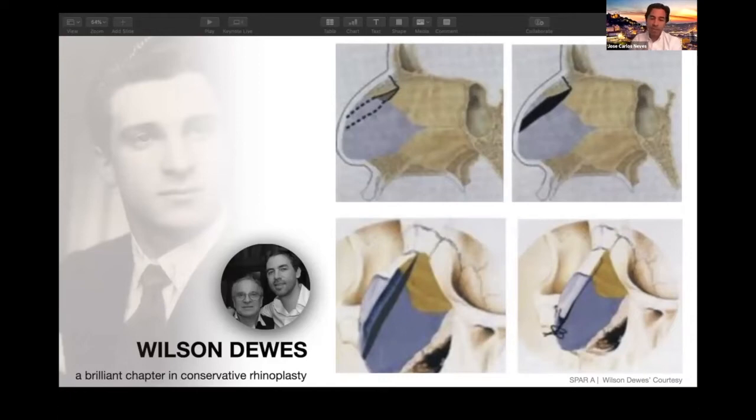But Wilson Daves taught me how to do it in different ways. In fact, he could do everything he liked in the nose. So this is the SPAR A, and it's A because in Portuguese, alto means high. So this is the way he used to do the high strip rhinoplasty or preservation rhinoplasty.